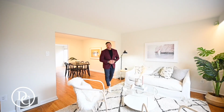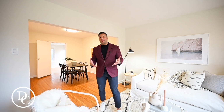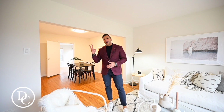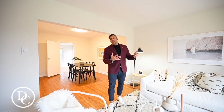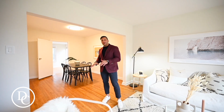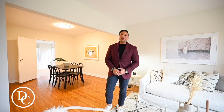To the main floor here at 124 Homewood Avenue. As I mentioned, it is a four bedroom. You got two bedrooms on this floor and two additional bedrooms upstairs. Some of the features that I love about the home, besides that it's freshly painted, is you have hardwood throughout this main floor plus smooth ceilings. Check out the rest of the main floor and I'll meet you upstairs.